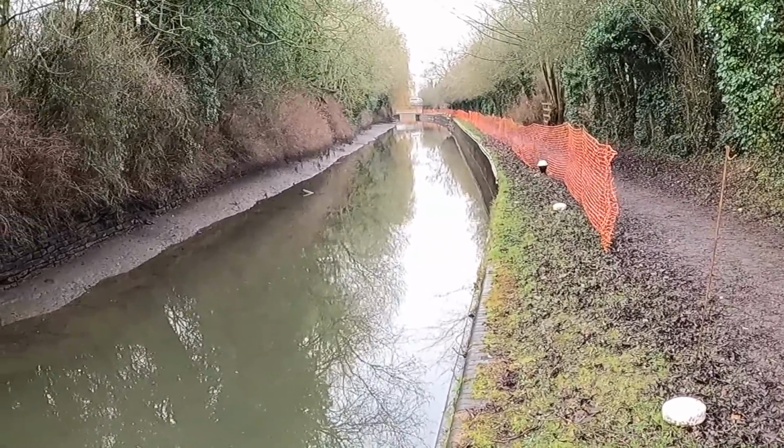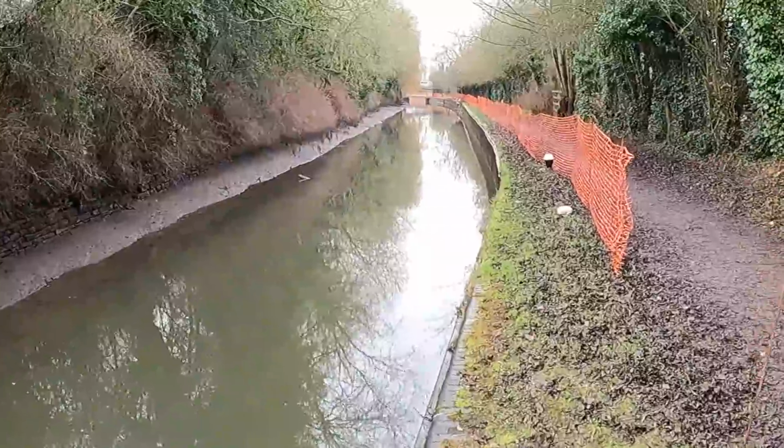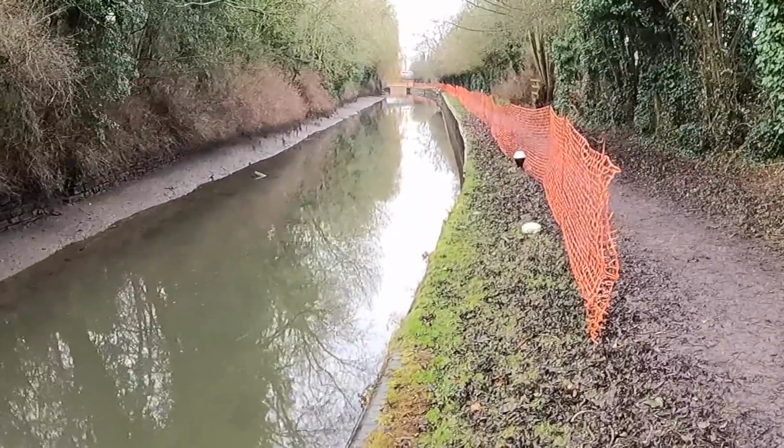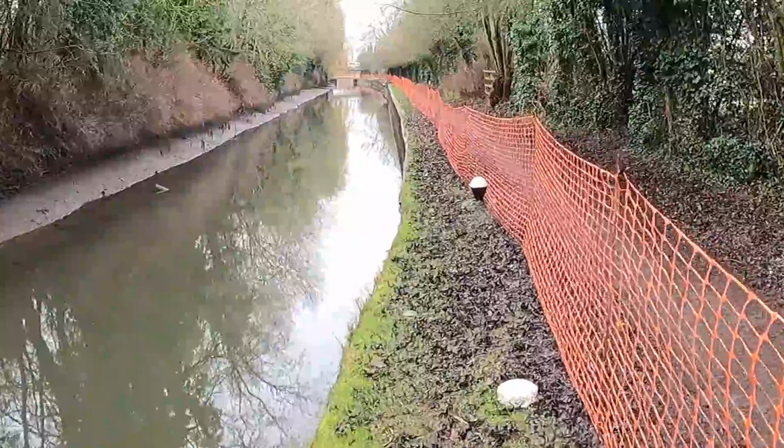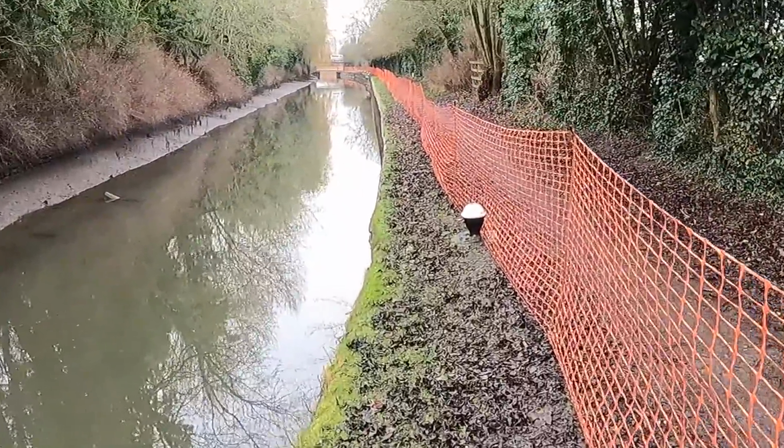All the orange fencing. I did ask why all the orange fencing's up, because it looks like they're going to do lots and lots of work really, but apparently that was just to stop boats mooring in the pound, you know, prior to the stoppage. They didn't want anyone moored here while they were going to drain the water out.